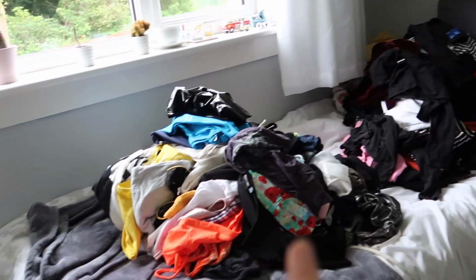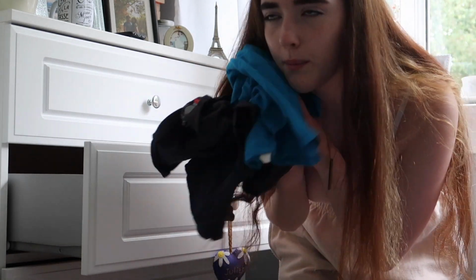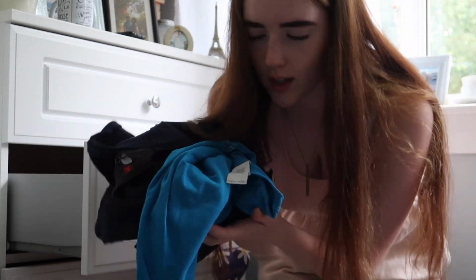Here's my short sleeve top pile. There's my long sleeve top pile, so I think I'm going to start on this one. I have a bunch of t-shirts that are just casual ones, so I'm just going to put all these in because I feel as though you need casual t-shirts, you know?